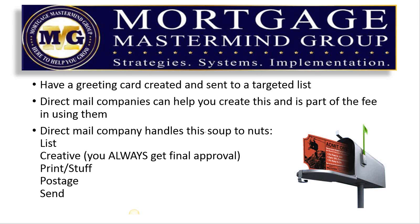Just make sure that you ask for that. Hey, I want final approval on anything. They'll still do all the creative and send you proof and proof and proof until you approve it. They're going to print the greeting card for you and stuff the envelope. They're going to pay the postage on it, and they're going to deliver it to the post office in bulk after stuffing and posting it, and get it mailed.